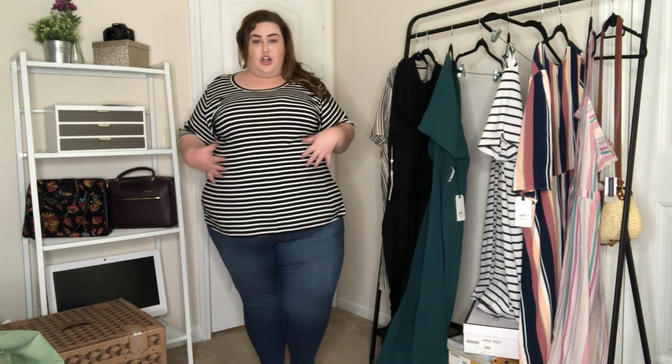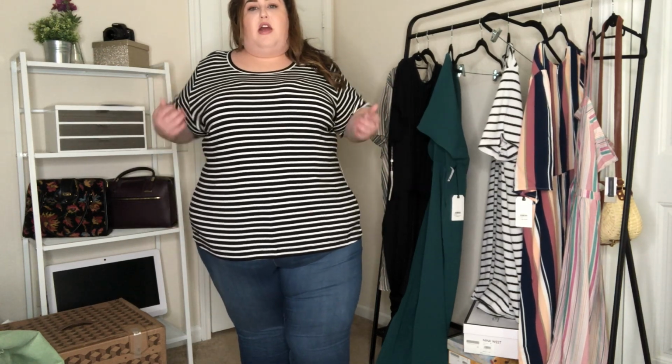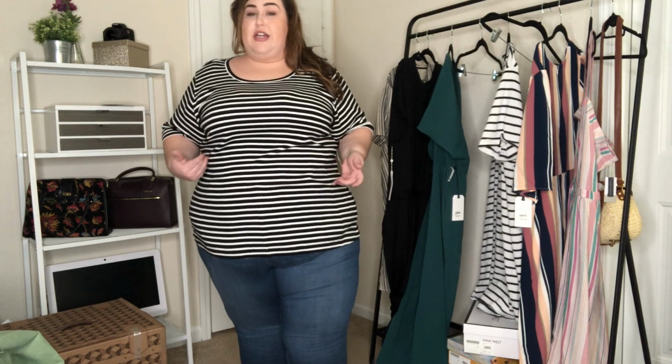So this shirt feels really nice on. Again, it's really soft fabric. I'm realizing that Caslon has really good quality fabric for them. I love the length of the sleeves. It's slightly big here, but you're not going to tell because it just lays really nicely on your body. It's probably that modal part of the fabric that lets it lay so nicely.